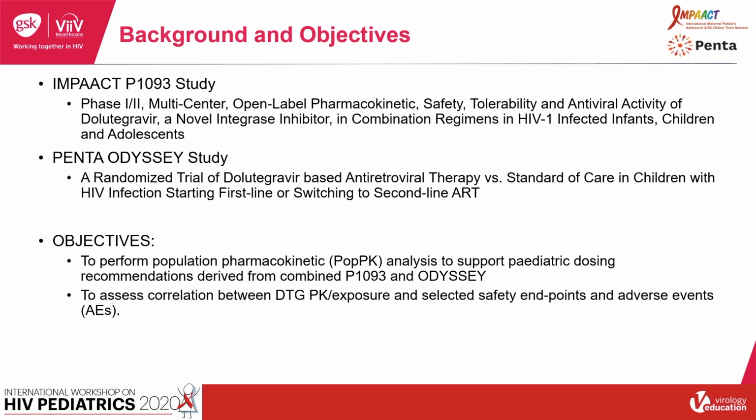The P1093 study was a phase 1-2 multicenter open-label PK, safety and tolerability study, while the Odyssey study was a randomized trial of DTG-based antiretroviral therapy versus standard of care in children with HIV infection starting first or switching to second-line ART. The objective of the overall analysis was to perform population PK analysis to support dosing recommendation derived from combined P1093 and Odyssey data, and to assess whether there is a correlation between DTG PK parameters and selected safety endpoints.